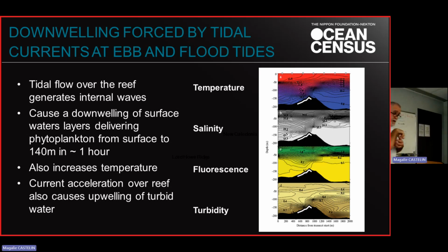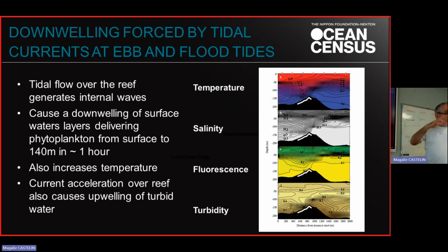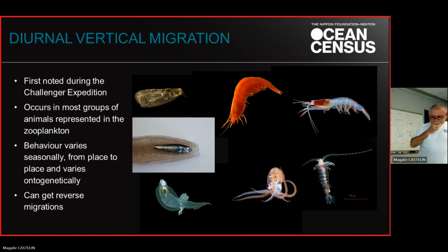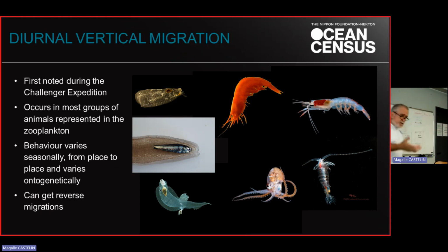What's happening here is, again, tidal flow is generating internal waves, so waves between two different water masses associated with this bump on the sea floor. This is causing downwelling of the surface waters directly onto this reef. So it's literally pulling water down onto the top of the reef, and as a result pulling phytoplankton and so on down onto the seamount, acting as a source of food for animals living on that reef. So there are things to do with primary production and delivery of more primary production to the tops of seamounts.